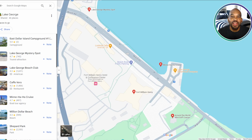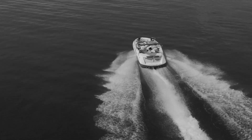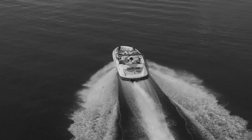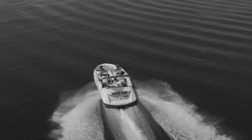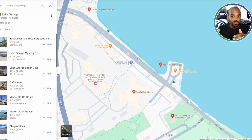So number 4 for the list. All right, we're back close to Fort William Henry, and there you can see I have the Minne-Ha-Ha highlighted. That is a cruise that you can take on Lake George, so you can actually gain access onto the water, and you have the capability of seeing all the views as you're on the cruise heading towards the north.